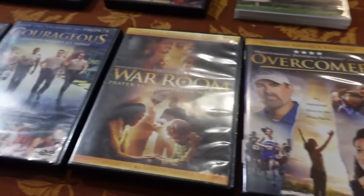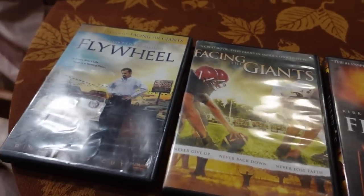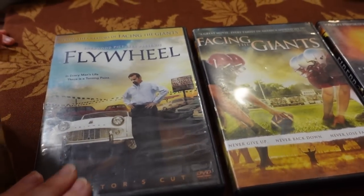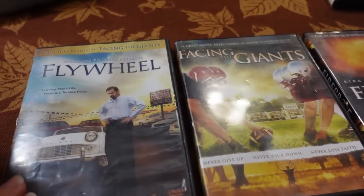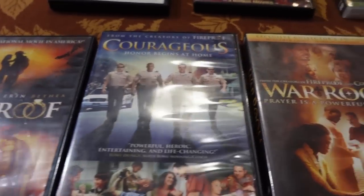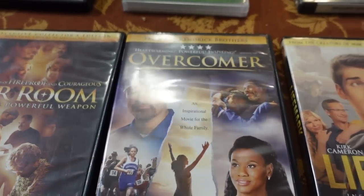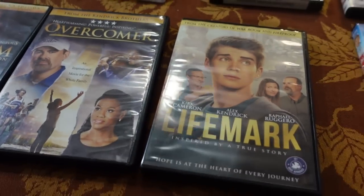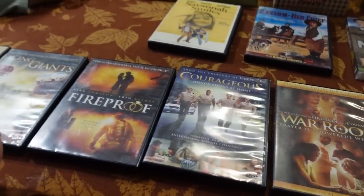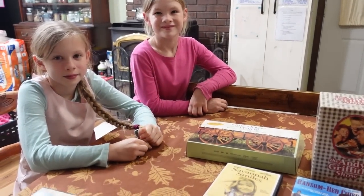All of these down here on the bottom are movies from the Kendrick brothers, and we have enjoyed all of them. So this is their low-budget first movie called Flywheel. A lot of people have not heard of this one. And then as you go further along, Facing the Giants, Fireproof, Courageous, they do get more known. I guess they got more popular. So Overcomer and Lifemark. So we do like to keep these in our DVD stash and watch them occasionally as a family movie. Whew, Mama had to talk fast.